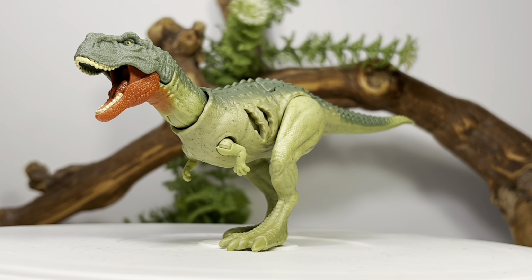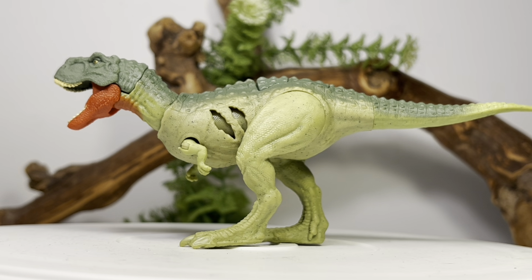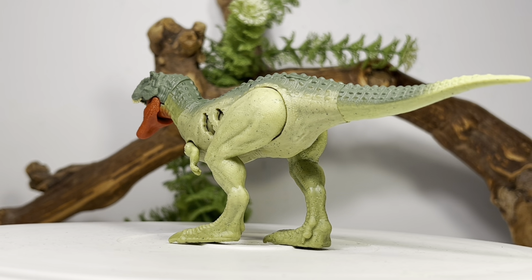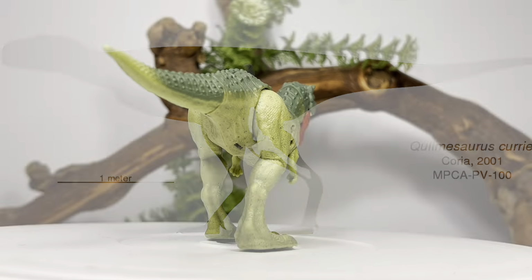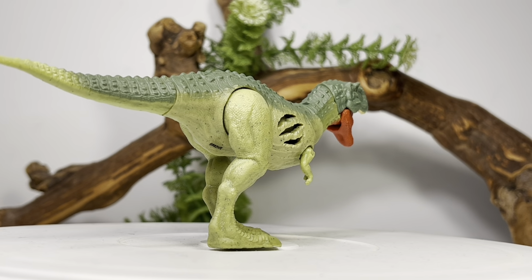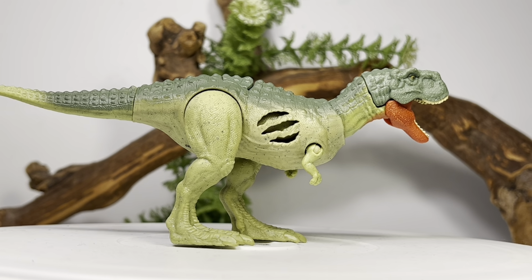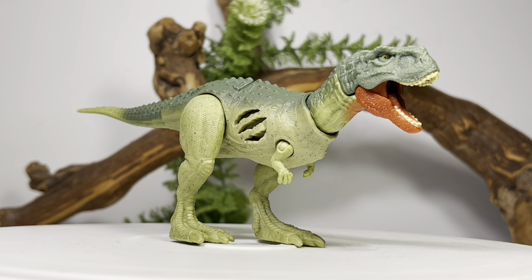Now, Quilmesaurus is a type of Abelisaur. Think of something similar to Carnotaurus. It's not known from a lot of skeleton material. It's really just known for a couple of leg bones. If more material is eventually found, those leg bones have no distinguishable diagnostic traits to make it a separate species from all the other Abelisaurs. So it may end up just being a dubious species, but for now it is a valid species.